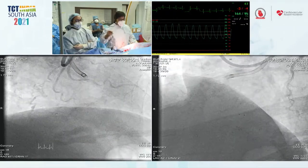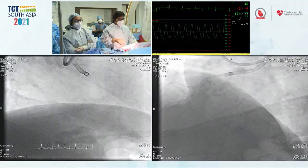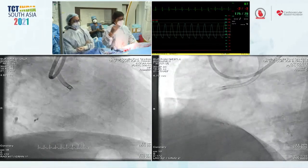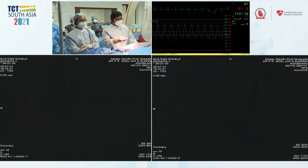Next. Now the Miracle has come out because we need space for the Stingray wire, which will now go in. And we inflate this balloon. There's a technique to prepare the balloon which is important. Had I done that live, I would have told that, or I can tell you after.